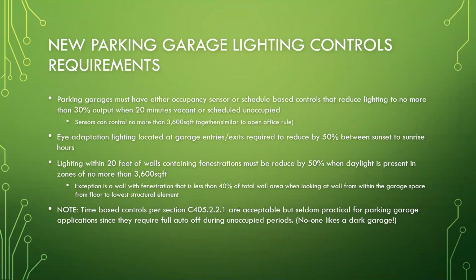The only drawback there is you would end up with that popcorn effect, where each fixture picks you up individually and comes on its own as you go through the space. You're not going to be able to do zoning unless you go with a smart system or some sort of wireless system where these devices can communicate between one another.